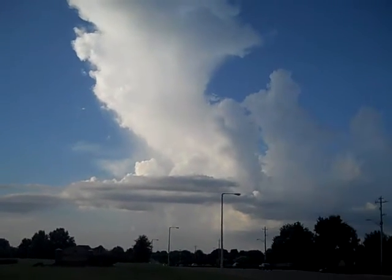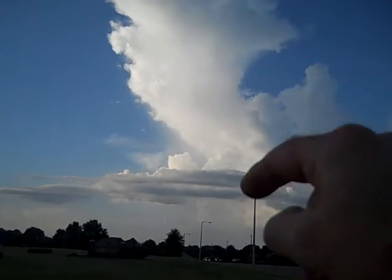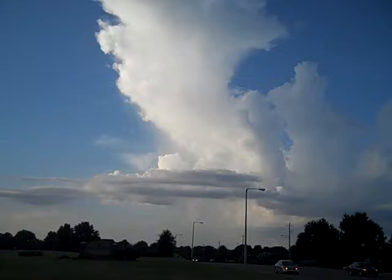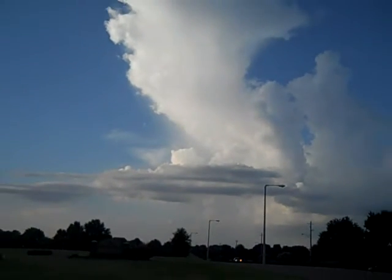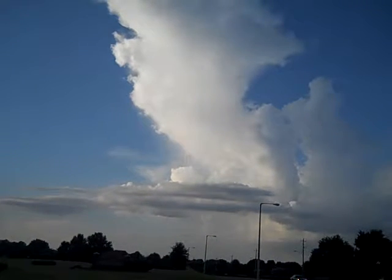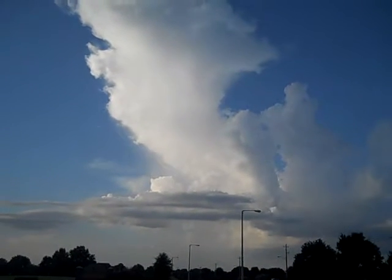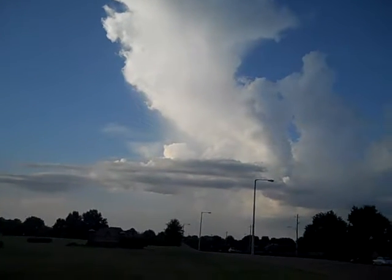If you look just underneath the mid part, right about there, you can see some rain shafts falling. See those? Yep, so it actually is raining out of that. See, actually right in the middle there, right where my finger is, you can see the rain falling from the middle of the cloud. So they're getting some rain.